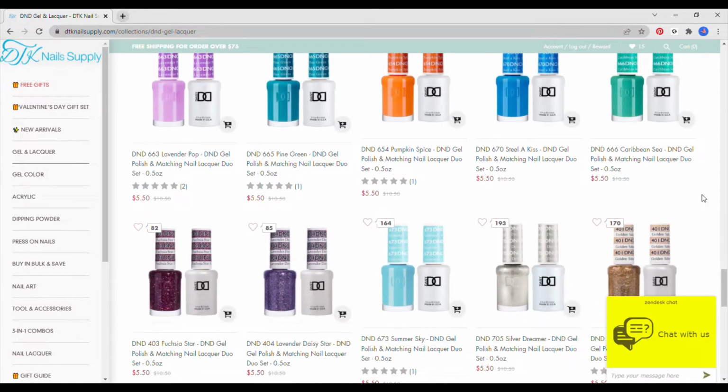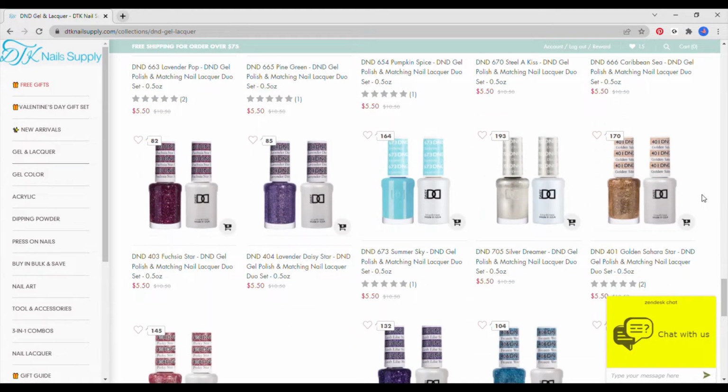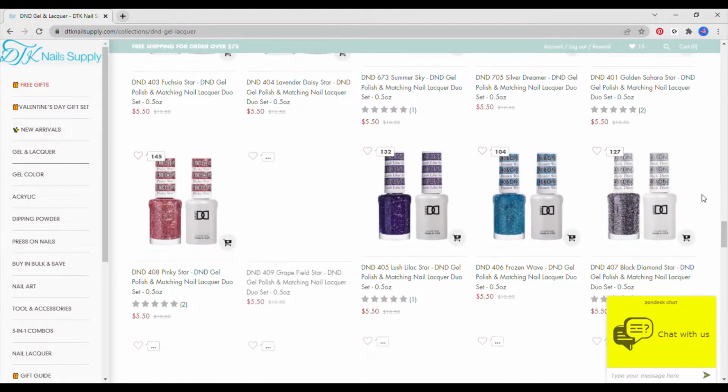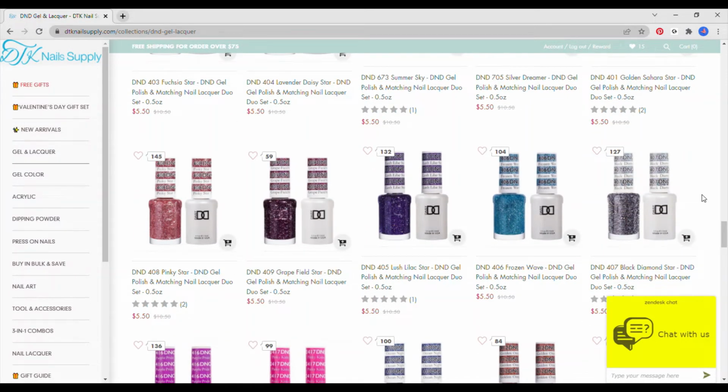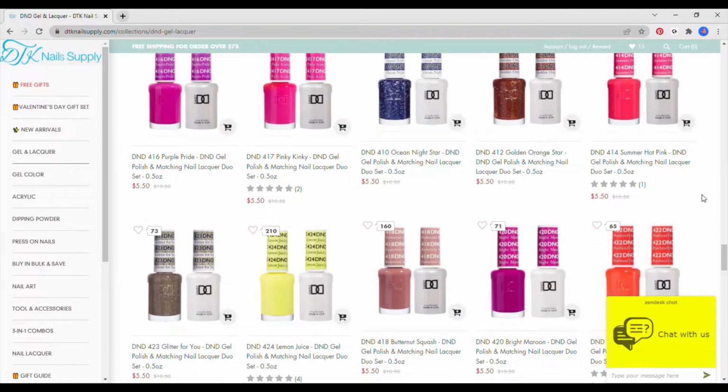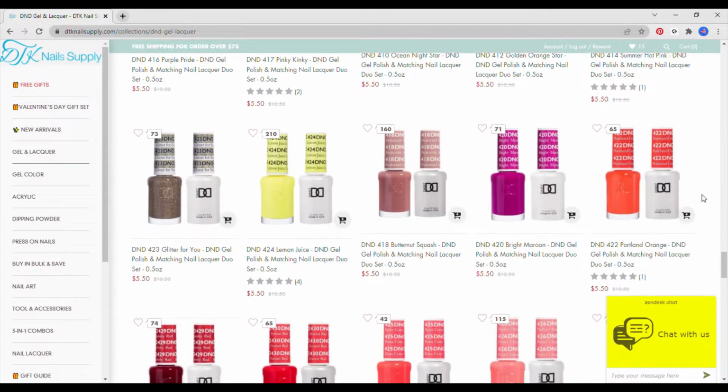So if you want to buy every color that I'm about to show you right now, they have a package at the bottom. So scroll all the way to the very, very bottom. And they have different packages that you can purchase. If you want to purchase 80, 100 polishes or more, you can.